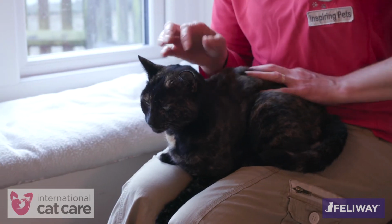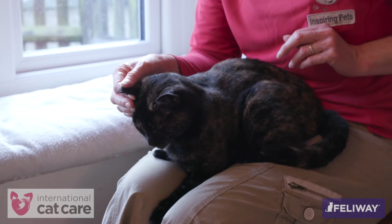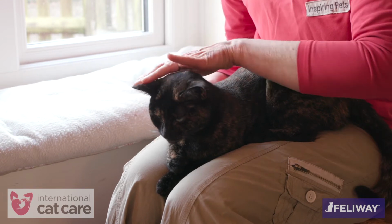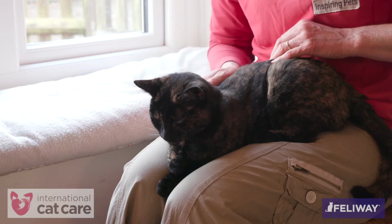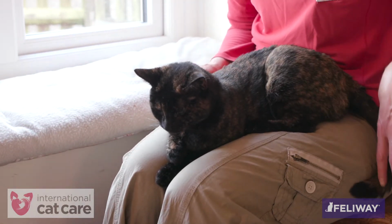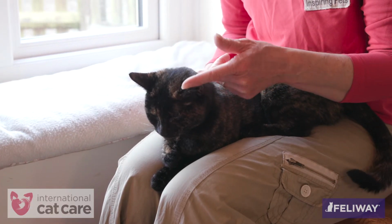Here the reward is stroking and the marker word, which is linked to the reward, is yes. Yes. A small overlap between handling and reward is fine initially, as long as the handling always occurs first. Using this method, the cat learns that the handling predicts a reward, and thus the handling may become rewarding in its own right, as here where the cat is purring.